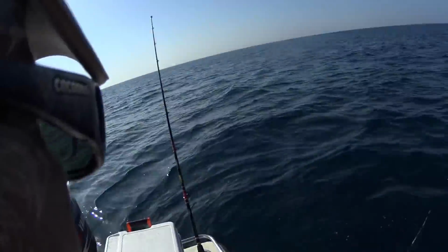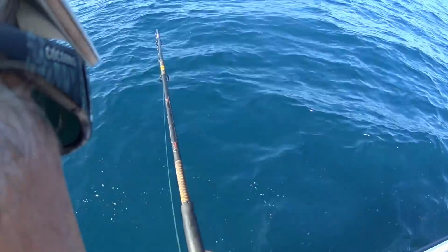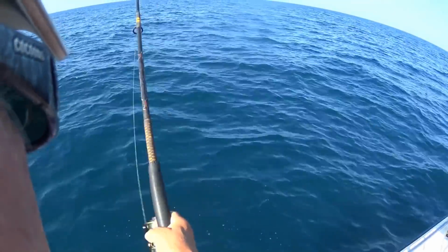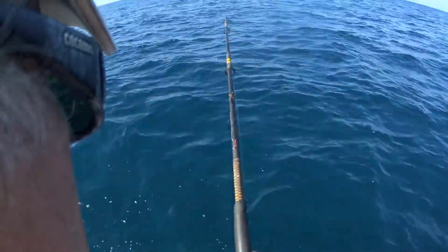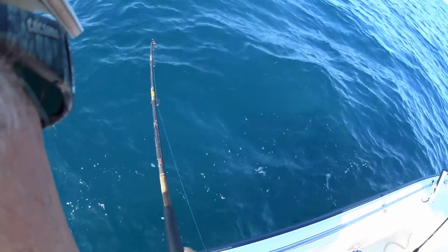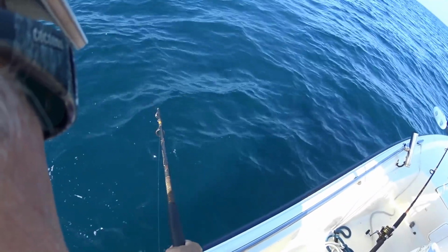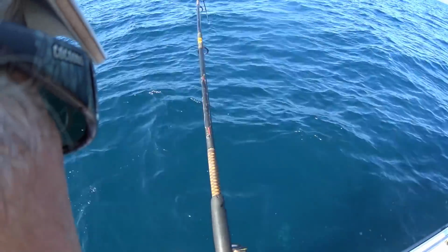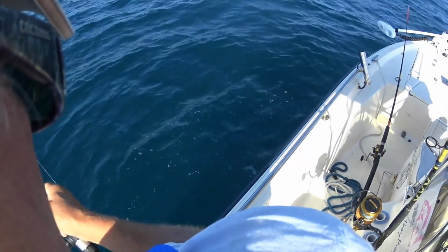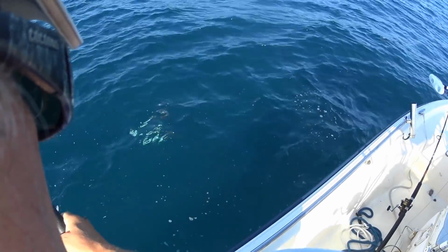All right, let me put another hunk of grunt on here. See if we can catch a mangrove. Come on. This is on a grunt tail. Feels like about a 20-incher. Not the biggest that's out here, but a pretty good size one. Yeah, I'm pretty sure it's a red snapper, even though there are some gag groupers out here and other kinds of groupers, and plenty of mangrove snapper down there.